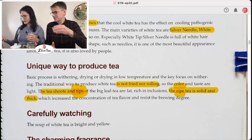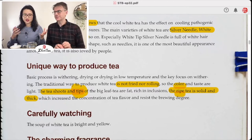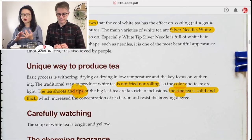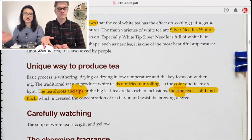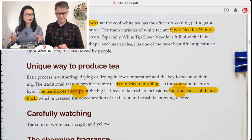But if you think it's just plucked and dried, that should be pretty simple to make. But those teas are not handled gently enough. And some people think, oh, it's just wither and dry, let's put it under the sun and dry it. Guaranteed it's going to be brown. Yeah. So how to do it?